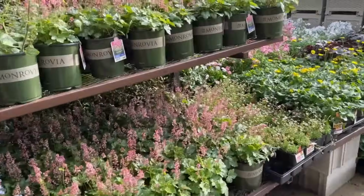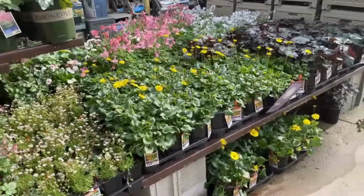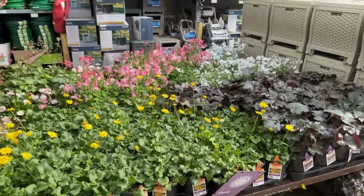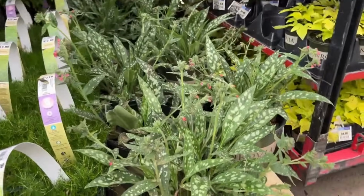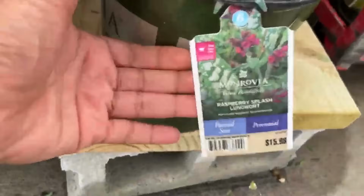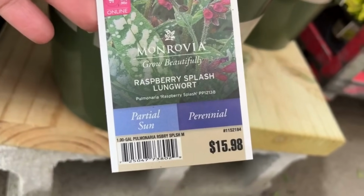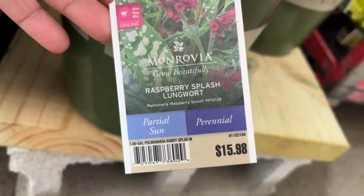But look at the beautiful colors. Once again, shade plants are not just greenery. They do bloom for you, as you can see here. Anyway, I found this beautiful plant. This one is a Raspberry Splash for $15.98.